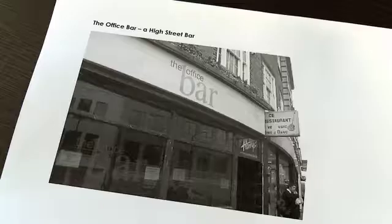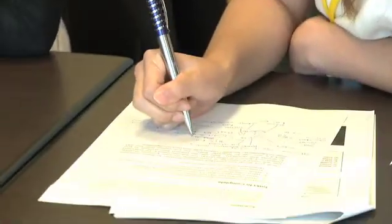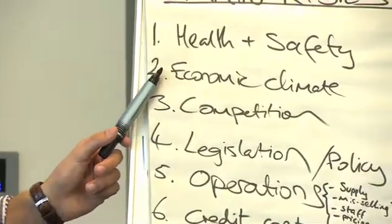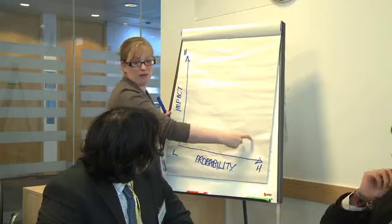So each group of students had a pub to look at. They had to brainstorm all the risks they felt that business would face, then look at them in terms of the impact of those risks, the probability of them happening, and then thinking about the kind of controls that they could put in place. So something might be high probability, low impact, so it would be about here.